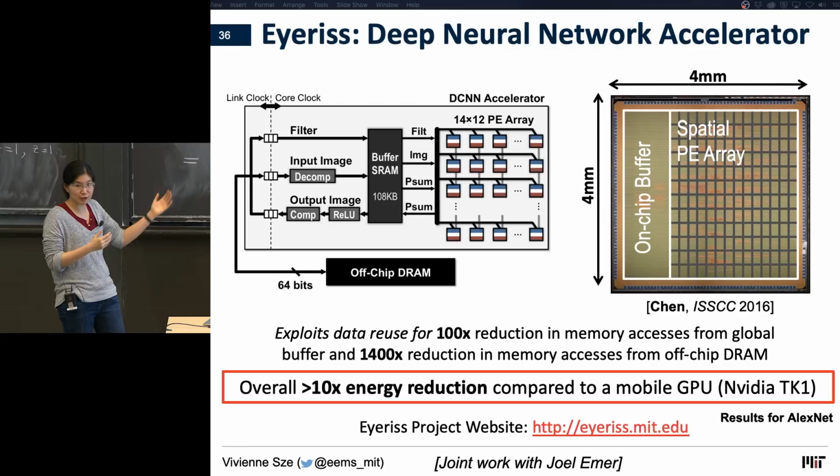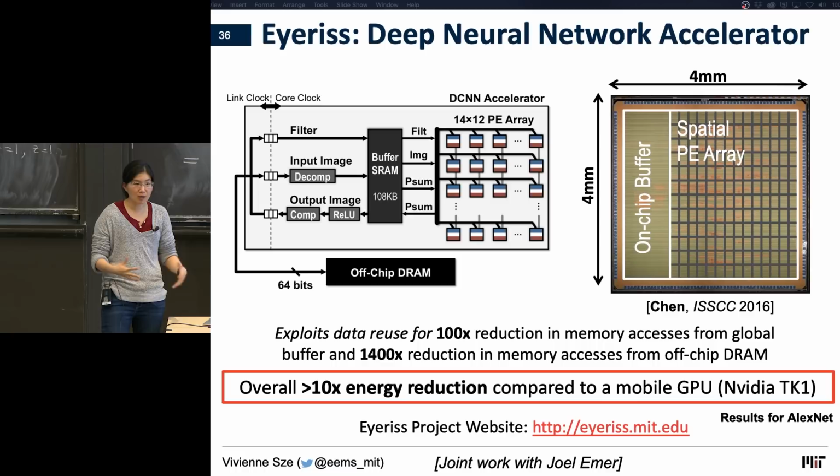Okay, so this is great. We can build custom hardware, but what does this actually mean in terms of building a system that can efficiently compute neural nets?